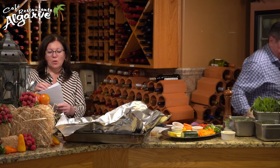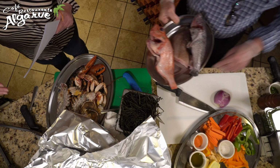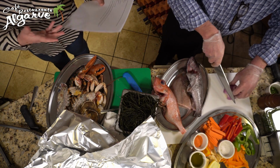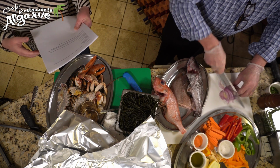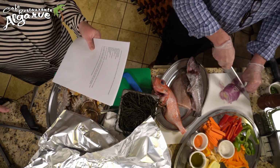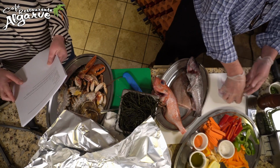Yeah. So he says that actually when he first made this, it was for a TV program in Portugal. And then he came up with this recipe. And this is just an example of new ways of preparing the local fish and to give it a different flavor. And once again, the idea of doing what we call a papillote is to keep in the flavors.